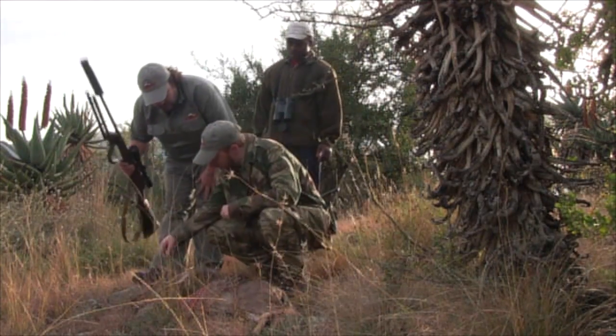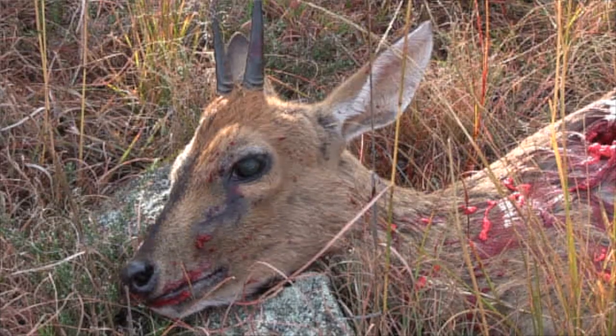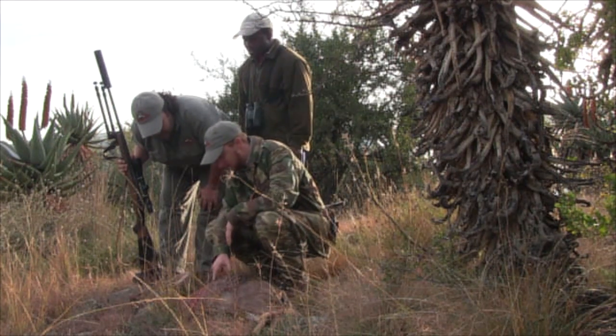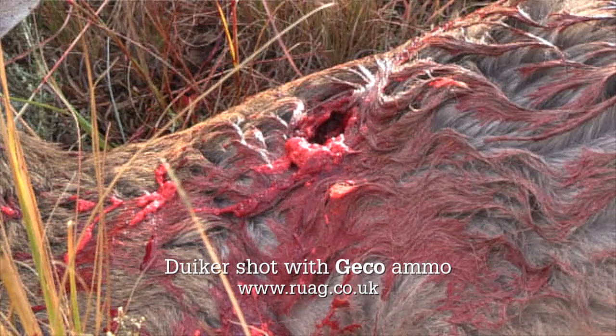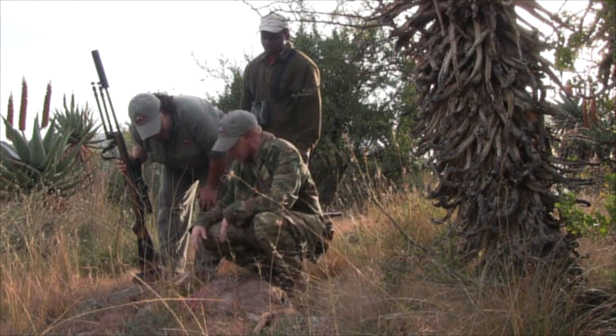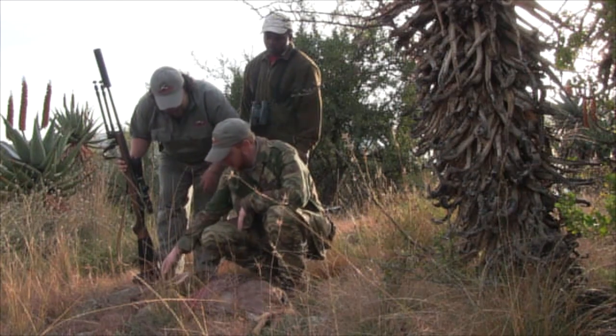I don't think he's going anywhere. No, it's all over. I can't actually believe how far he's run. It is amazing. Look at the exit wound on that. He's got lungs hanging out everywhere. This is the furthest I've ever seen a duiker run. This is like 120 meters from where we shot it.